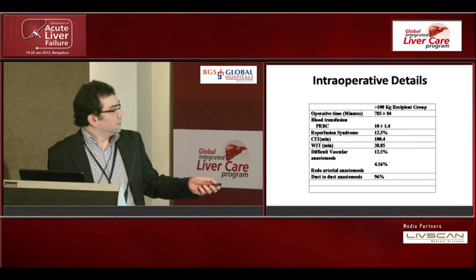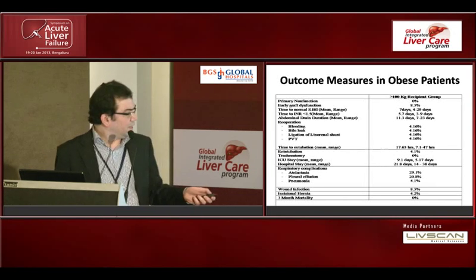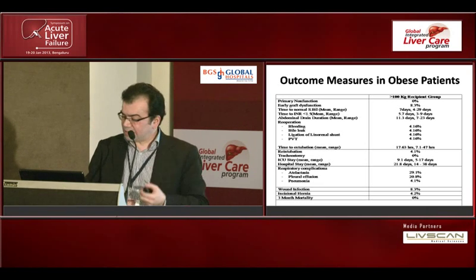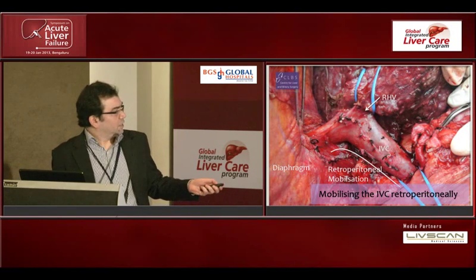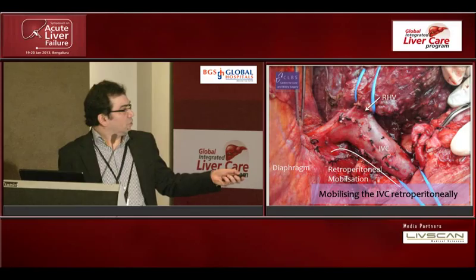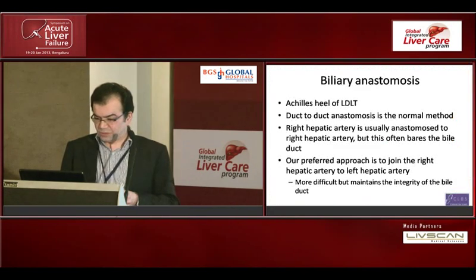Interestingly, of course the operative time was long, and blood transfusions, but the two groups, less than and more than 100 kg, were compared and were similar. Interestingly, in this group, our 3-month mortality was 0, perhaps because this was a very carefully selected group of patients. And one of the ways we believe that you can eliminate small-for-size syndrome is that if you can free the suprahepatic cava completely at the top, so that you can make a nice right hepatic vein anastomosis.